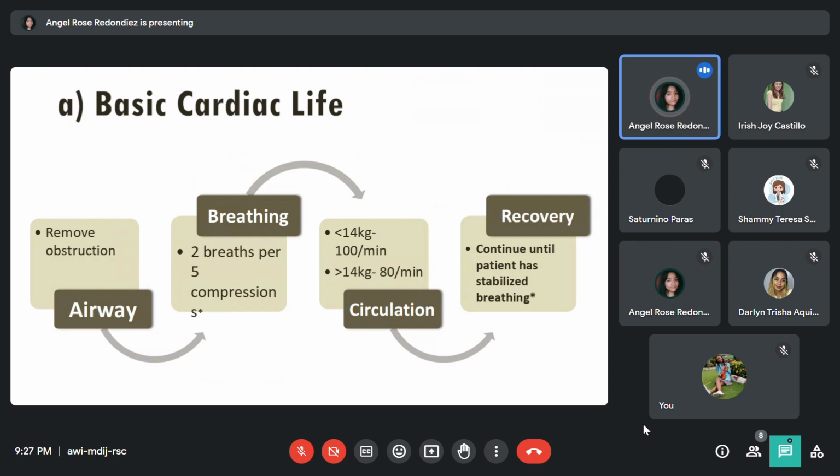For animals who are greater than 14 kilograms, you need to compress 100 compressions per minute, and for animals less than 14 kilograms, you need 80 compressions per minute. Continue until patient has stabilized breathing. You need to lay the dog on a flat surface with his or her right side against the surface. Cup your palms and hold the dog with one palm on either side above the heart region. If only one person is available, if there are two, give breaths every 2 or 3 compressions. The chest must rise enough.